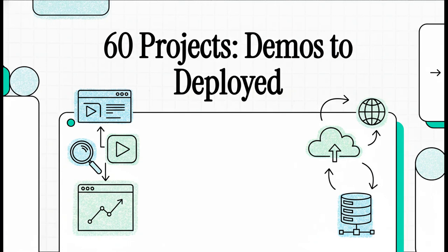Today, we're talking about something called the 60 Projects ecosystem. It's all about a different way to learn to code, one that takes you from just following along to actually building and shipping real professional apps. So let's dive right in.